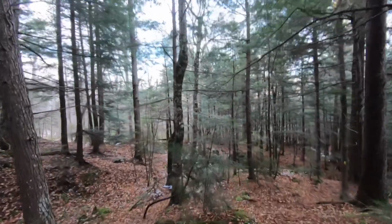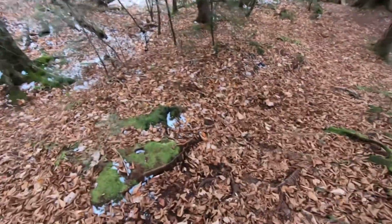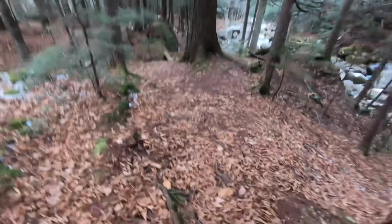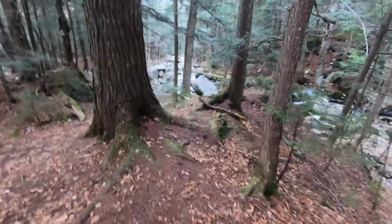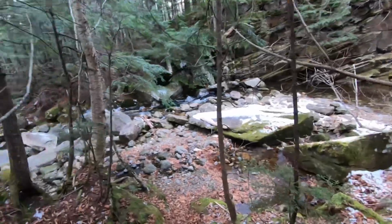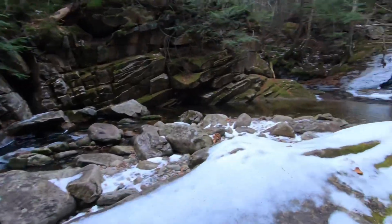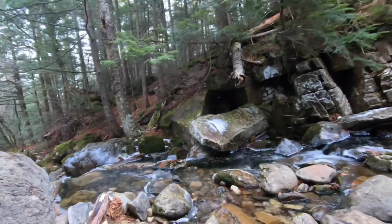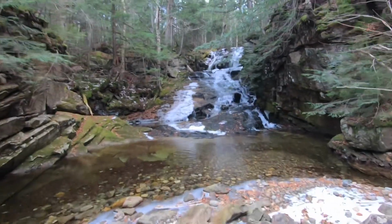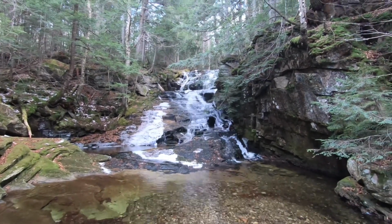So let me see. We're down into leaves and roots now. Not sure why. All right. There it is. Let's see if I can get up here without slipping. Yes. Look at that. Now that is a beautiful shot of Tama Fall.